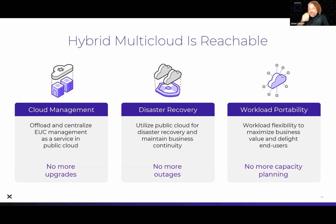And then going more into DR, we're seeing this trend of customers not wanting to have any more physical data centers to manage for a DR location. They are using cloud for that. And so that can help you, not having to worry about the rack and stack, the power, the cooling. If something happens in your DR data center while you're in DR, you can just use the public cloud for that DR location. And then workload portability, right?